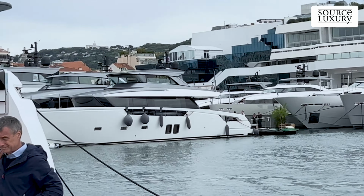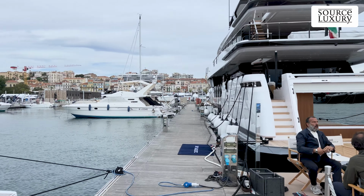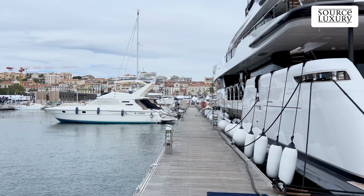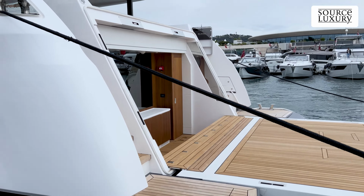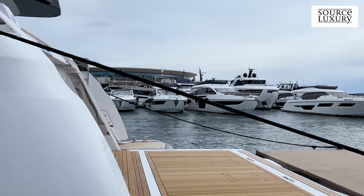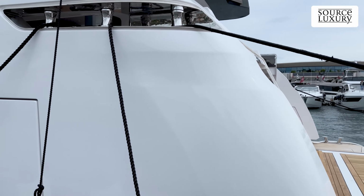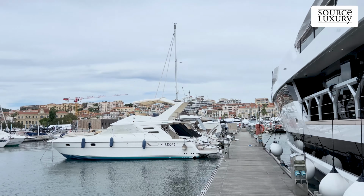Those SXs, they are single helms. It's quite popular now. So we were on a customer's 80 foot Princess yesterday, and it's single helm. I mean, why not? Because then you get all the main deck forward space, which is where a helm would be.